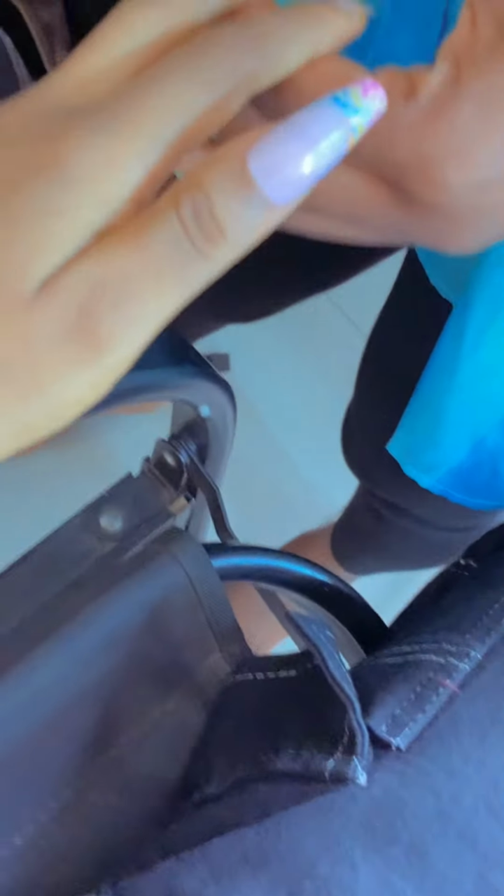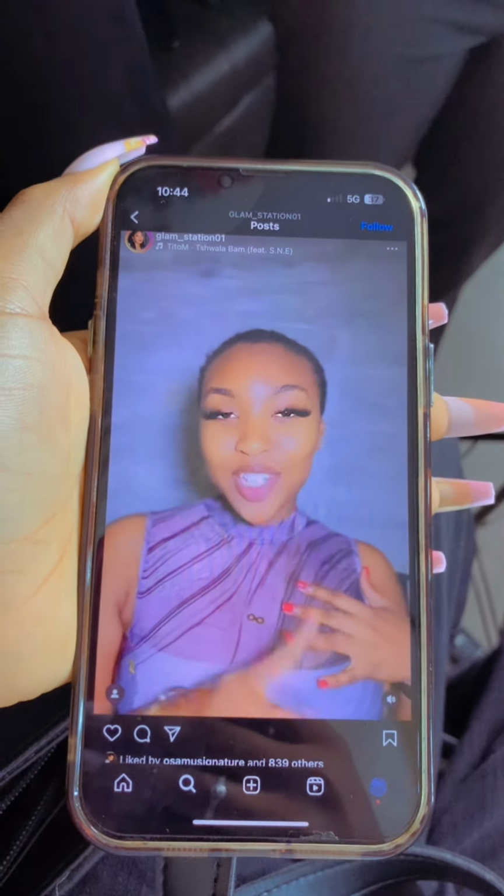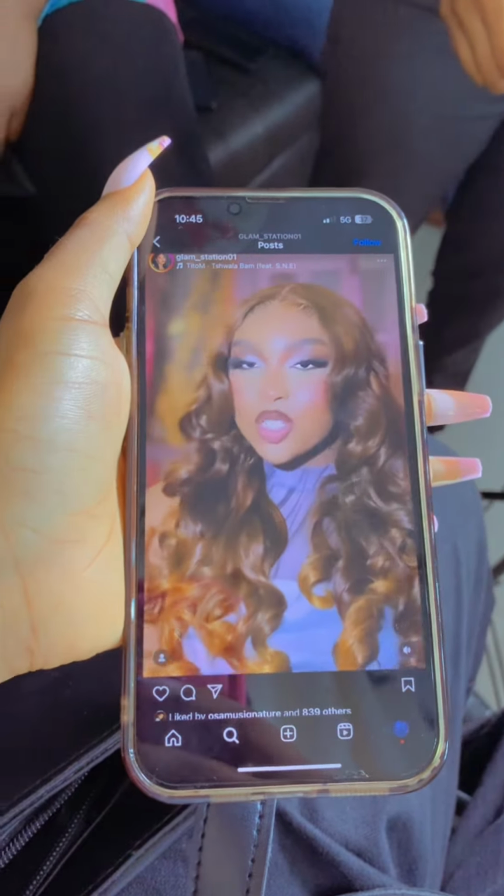And then we started with the nails because we mean business. Purr. And of course, as a face model, you must do transitions. You must learn how to do transitions. I've already done my transition, but I've not posted it. Let me know if you want to see the transition in the comment section.